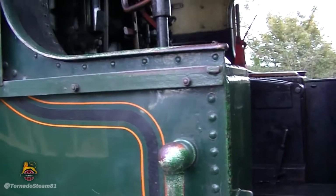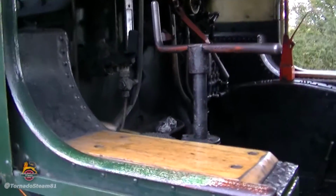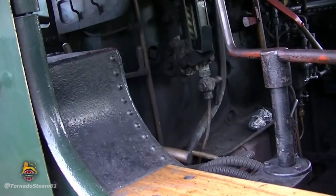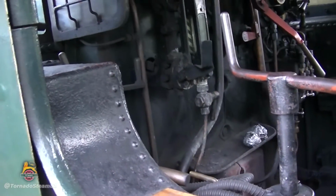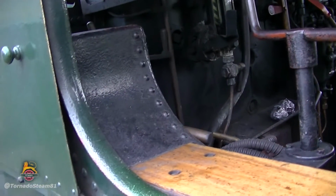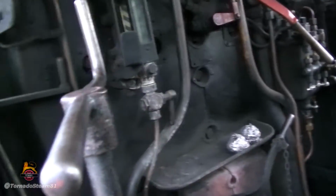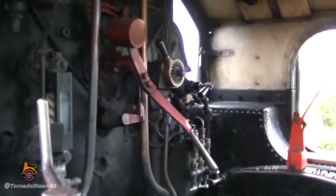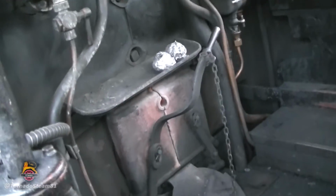Let's have a look, see if we can catch the fire. I'll get the camera in there. That's good. I think the water gauge is there. Got that shot. A couple of shots are good. Oh, there's the potatoes wrapped up in the tinfoil there. Yeah, the casing as well. Nice.